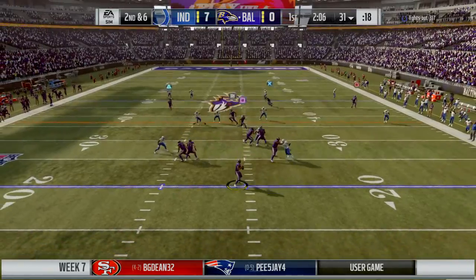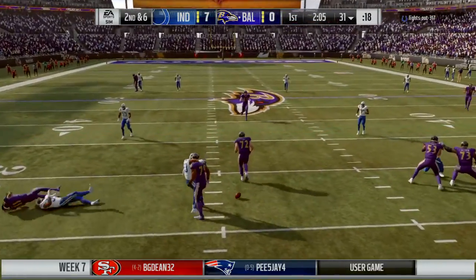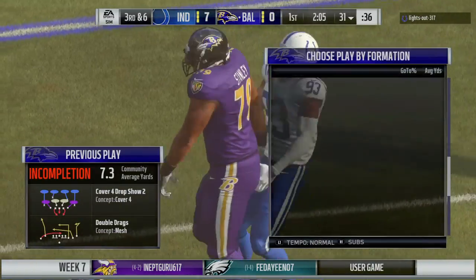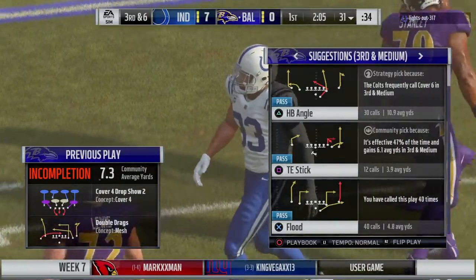On second down, here's Watson. And that one almost intercepted. Call it a 50-50 ball. It falls incomplete, and now third down.